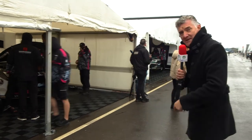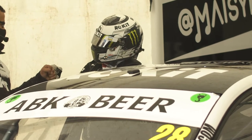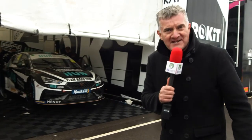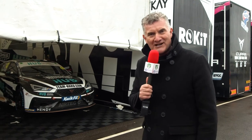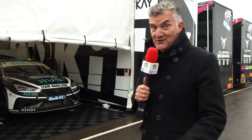But if we come down here, we've got a couple more drivers to look at. So we've got Nick Hamilton here in his car. And then who have we got over here? It's Aaron Taylor-Smith. So Aaron's come back for more touring car action, having got bored in GTs, he wanted to get involved in touring cars again. This is a team that I reckon could cause a few surprises.